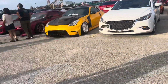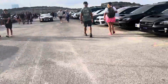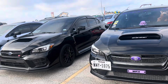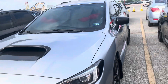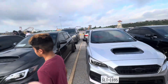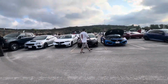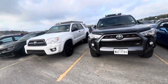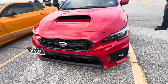Look, here's the Subarus, you guys, before they leave. I will park my Subaru right here, just like this one. Well, it's not the STI, it's the WRX. But still. My teacher had that one. Your teacher had that one? Uh-huh. This is an older WRX. I guess I could come here to do cars and coffee. How come you guys don't bring your cars here? Oh.